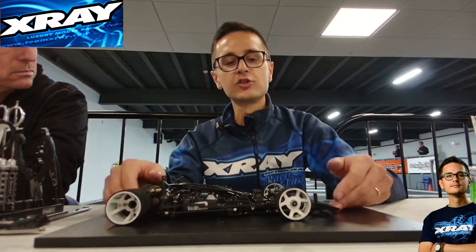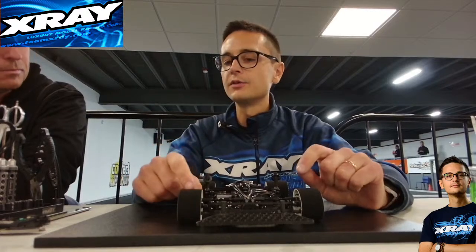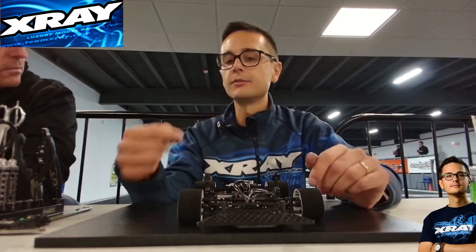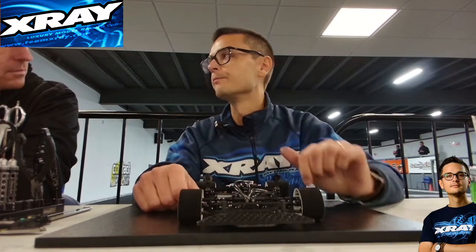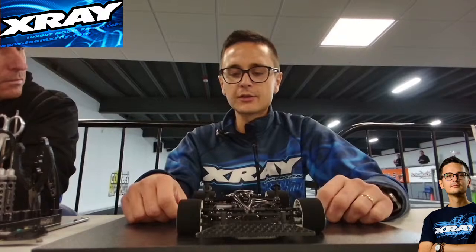Another thing which improved was the front kingpins. They're now nickel treated from the factory, so they have less friction compared to the previous kingpins. The previous ones were still smooth, don't get me wrong, but these are even smoother. Those are the main updates which I wanted to talk about. There's a couple more updates, not as significant.